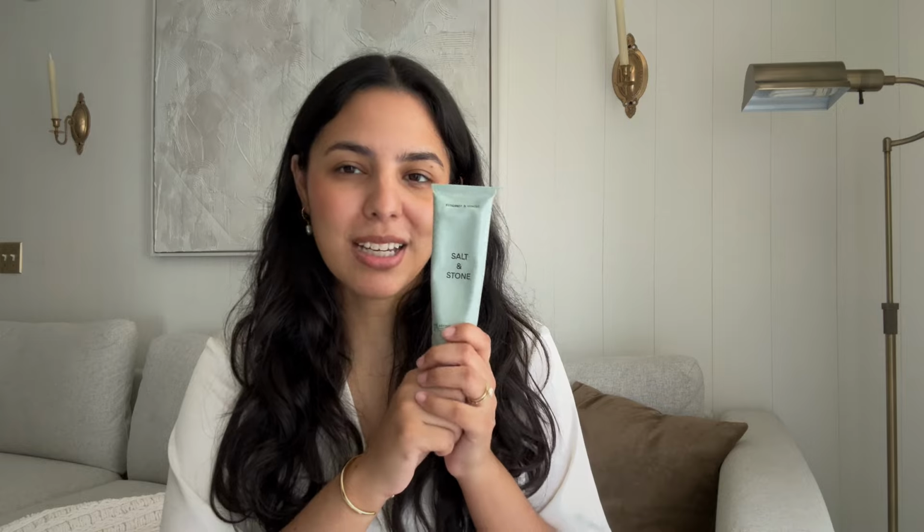So the most recent one has been this Salt and Stone body lotion. I have used Salt and Stone before. I have their hand cream in the vetiver sandalwood scent, and I really like it, but this Hinoki one is my absolute favorite. It smells so good, and like I said, I love Hinoki, so I've been really into it. But this smells so similar to the Le Labo one.